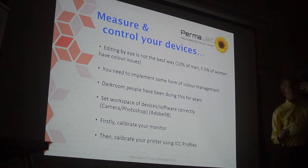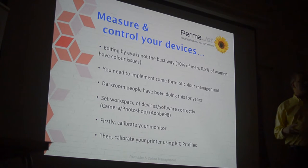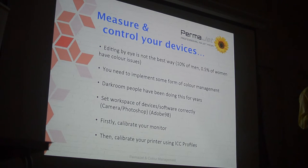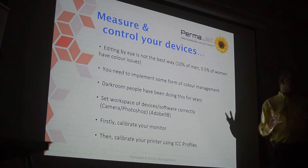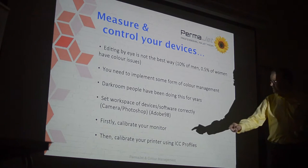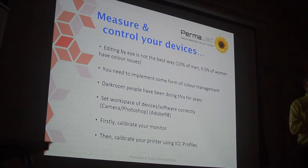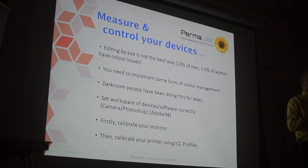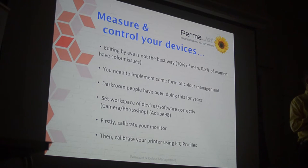If you've never changed that, I'll show you on the screen where to change it in Adobe, because when you download the program, it defaults to an American setting, which is useful for the Americans, but is not what we're going to be using in the UK. But the first stage of the process is to calibrate the monitor. Can I ask how many people do calibrate their monitor? 4, 5, 6. Brilliant. So you can show me how it's done then.